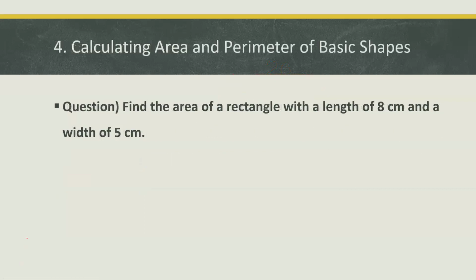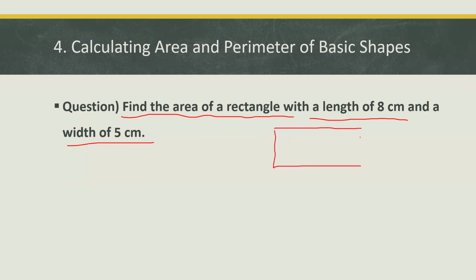Then we have a calculation question. Find the area of a rectangle with a length of 8 centimeters and a width of 5 centimeters. You can easily find the area of the rectangle by multiplying 8 by 5. Yeah, that's it. Thank you for the excellent response, and thanks for sharing your thoughts.